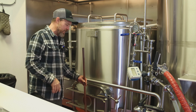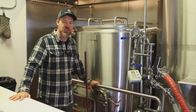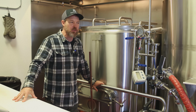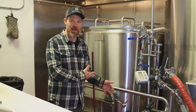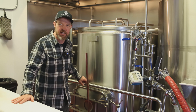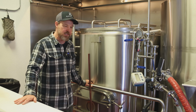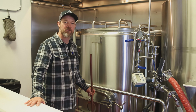The only problem is I try to brew on a day or early enough that the kitchen's not in working order, or they're not doing the restaurant service, because it's really hard to be cooking in this space when I'm actually mashing out. So I'll do it either early morning, or I like to do it on the days that we have the kitchen closed. So that gives me a little bit more space, and then I tidy it and put it all back in order so the kitchen can take over.